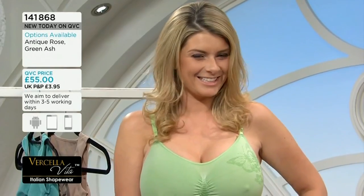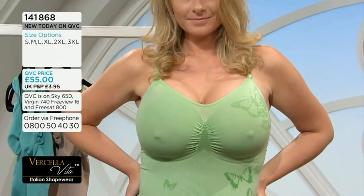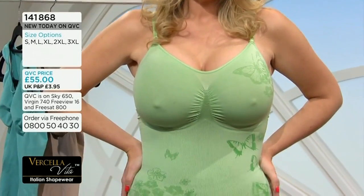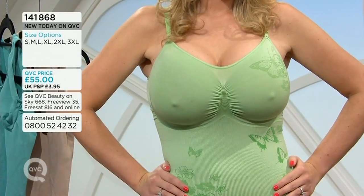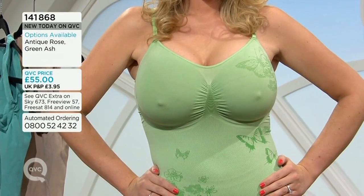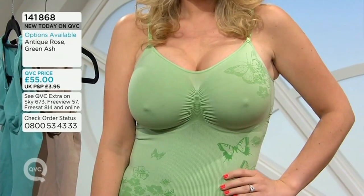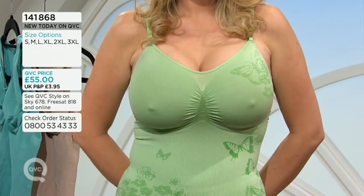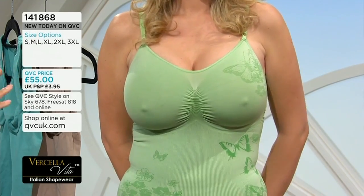And it's lovely to see you. And I love what you're wearing here. I think this is such a pretty colour. This is the green ash, and it also comes in antique rose. We have small through to triple XL available, and it's brand new today. I really do think this is such a pretty all-in-one. And again, you wouldn't know it was shapewear. Exactly. So you've taken it to a different level now. You've actually got something that can look pretty and do what it needs to do.